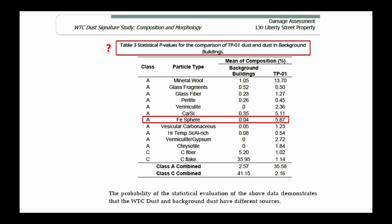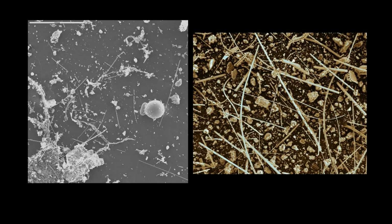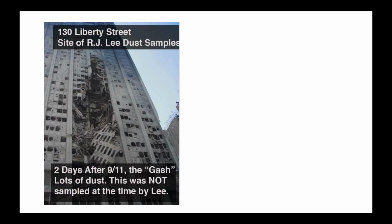Certainly, R.J. Lee did find iron-rich microspheres, and he did actually suggest that they could be used as one component of his signature of the dust because they were relatively common. So there were quite a few. What might they have been finding then, besides the small amount of spheres that other people have found? Well, the site of the testing was 130 Liberty Street. And this was what the building looked like.